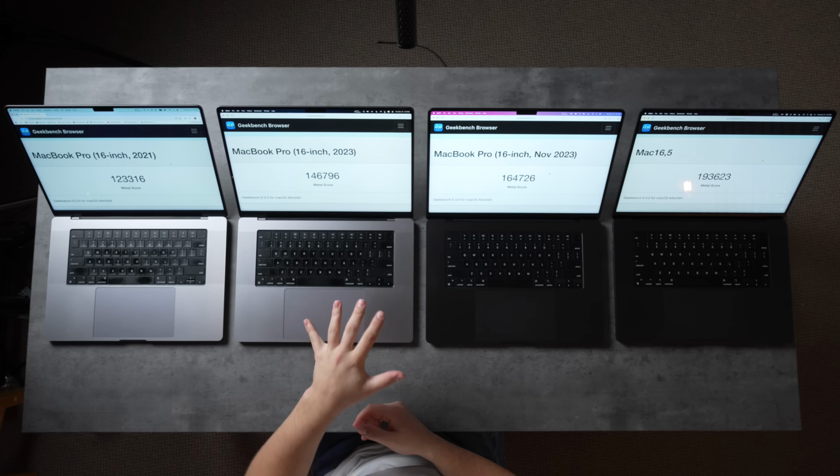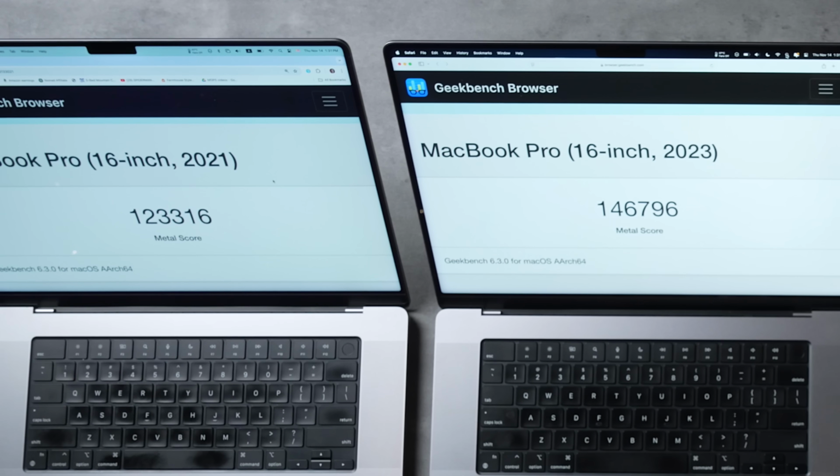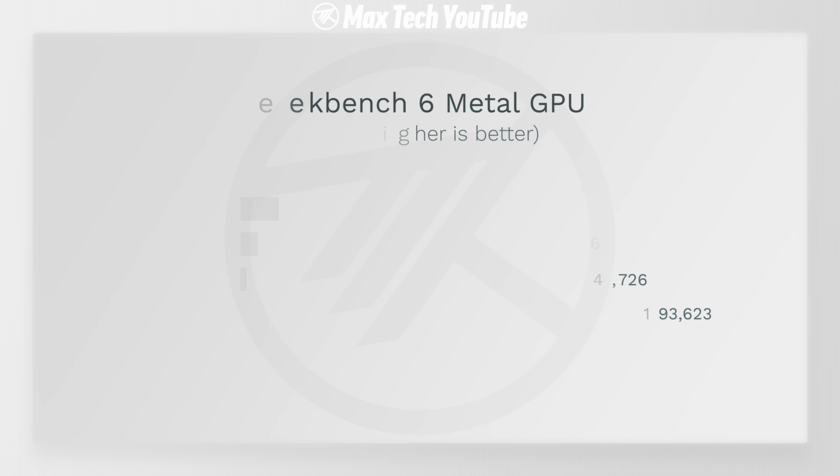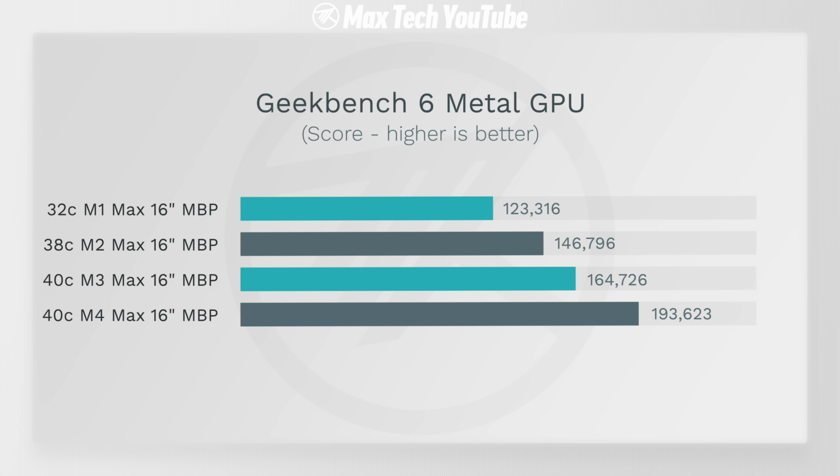We have our results here, and this is very interesting because going from the M1 Max to the M2 Max, there's a 19% boost, probably because the core count went up from 32 to 38. Now going from the M2 Max to the M3 Max, that was about 12% faster. And then the M4, surprisingly, 17.5% faster than the M3 Max with the same 40 core GPU. That is extremely impressive.